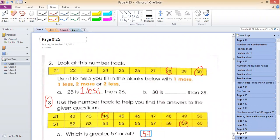So for a bigger number, what will you use, more or less? Yes, guys, what will you use? More. Very good. Because 30 is bigger, you will use more for a bigger number. 30 is more than 28. So I received answers in the chat box.